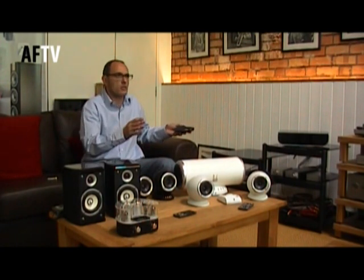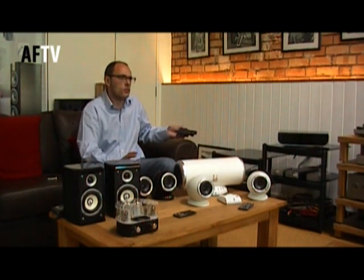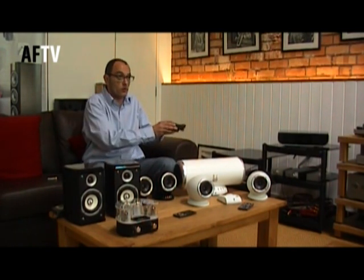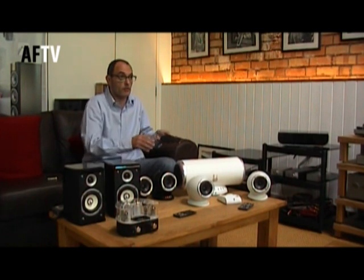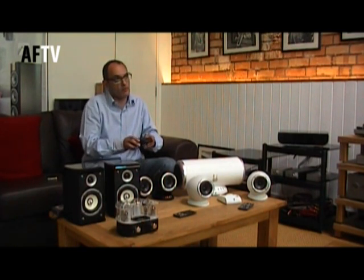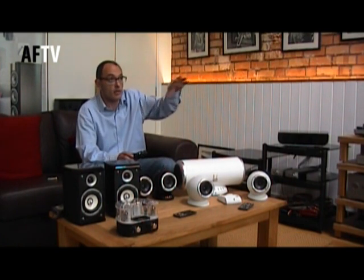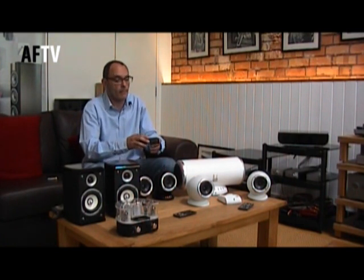Now the broadcast distance is about 15 metres line of sight, and then depending on the construction of your house, it will also broadcast through walls, so you could have your dock in one room and speakers in another room. And in the future, we'll make the speakers available on their own, so you can have multiple speaker systems around the house running from one dock.